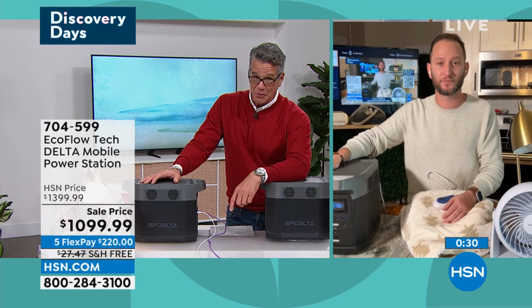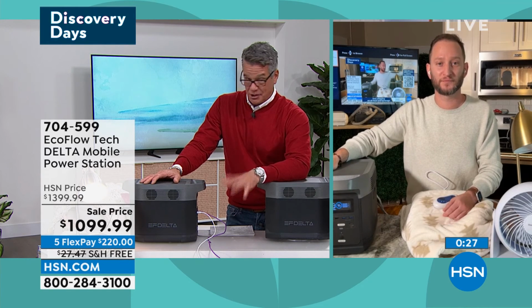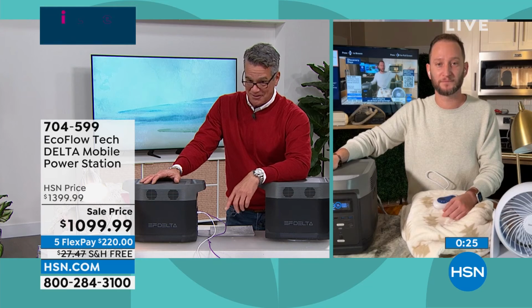Yeah, it's not cheap, but it's worth it. It really is. You're gonna sleep better at night. Literally, too, if you need a fan like me to sleep with, you can plug a fan into here.